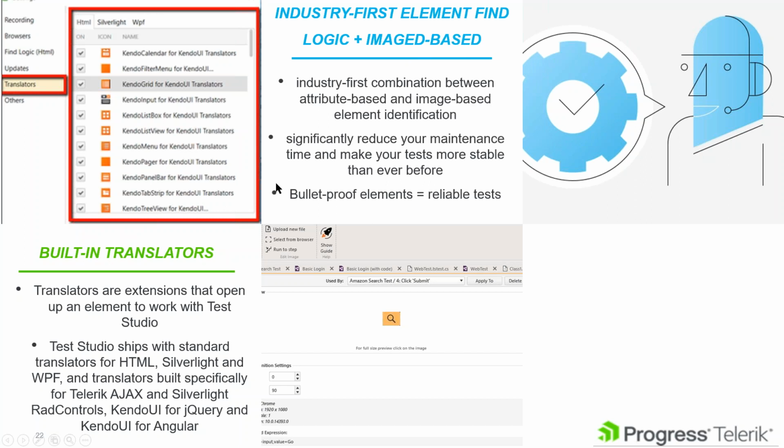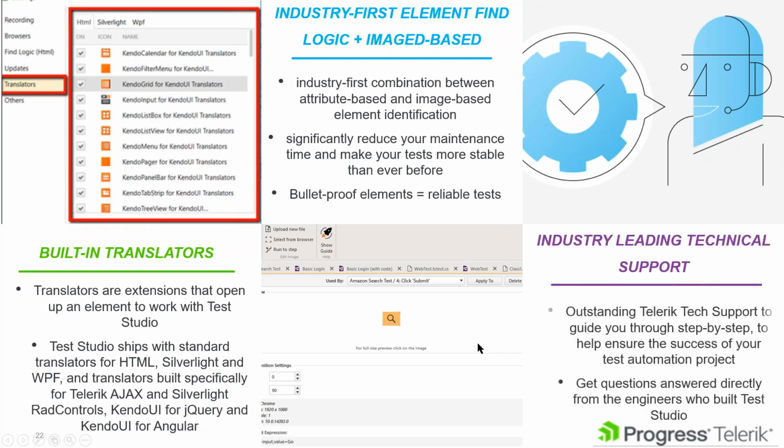Now, another new thing that we've just added with our latest release in June, a very exciting part of Test Studio that makes your tests even more bulletproof, is an industry-first combination that leverages not just our find logic strategy that we've had forever, but also now an image-based element identification too. This really cuts down on test maintenance. It makes your tests more stable. It means when the test can't find a particular element by the logic, it can use the element image and still locate it and execute that test, with the image as a backup method. And again, we'll show you some of that in practice as well.